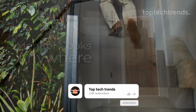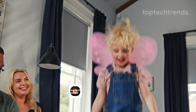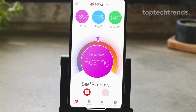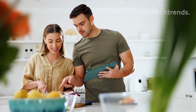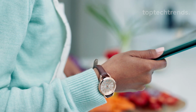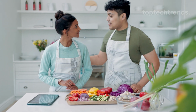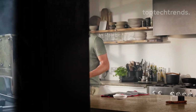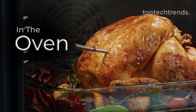Forget the guesswork. Dual sensors make the Meter 2 Plus the Einstein of meat thermometers. It's not just measuring the steak, it's measuring the vibes of your entire cooking atmosphere. Need a cooking coach? The companion app guides you through the culinary jungle with step-by-step instructions. Even if you burn water, with Meter 2 Plus, you'll cook like Gordon Ramsay. Say goodbye to burnt sacrifices, and hello to meat miracles.